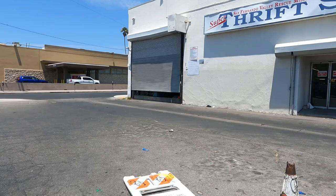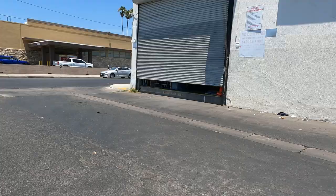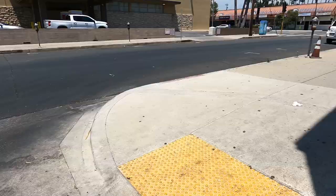So it's just after noon on Monday. We're at the Super Thrift Store in Reseda on Sherman Way. It's two stories, so we've got some time to look through thoroughly and hopefully find some things to flip online for a profit.